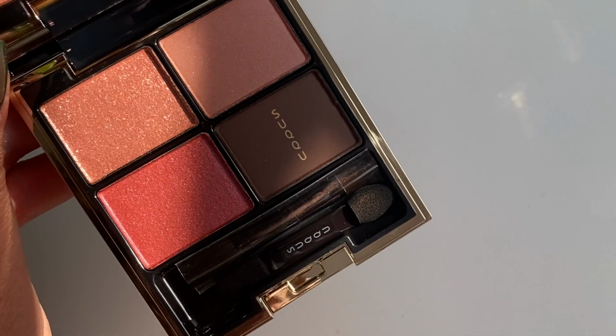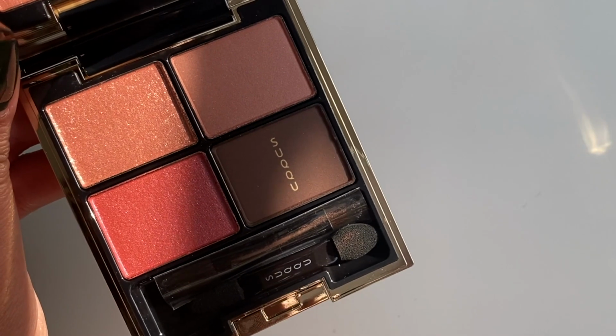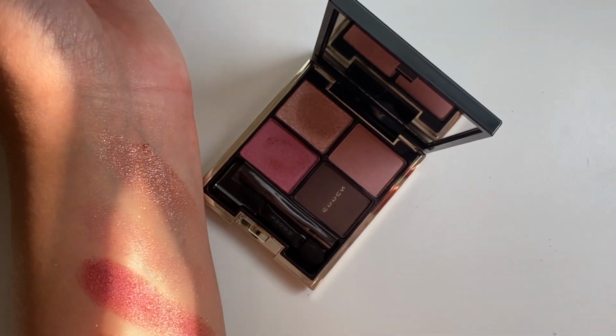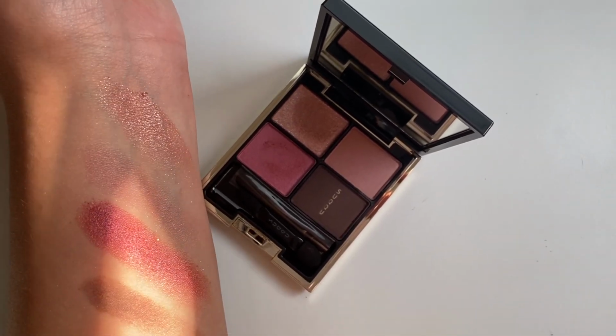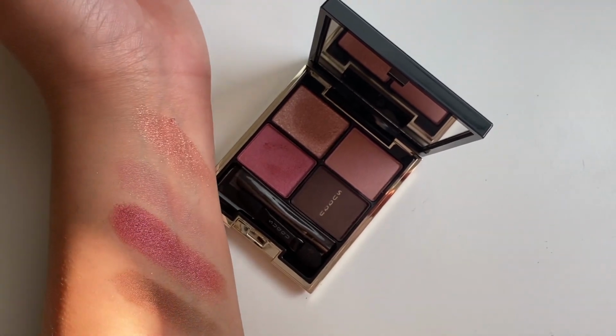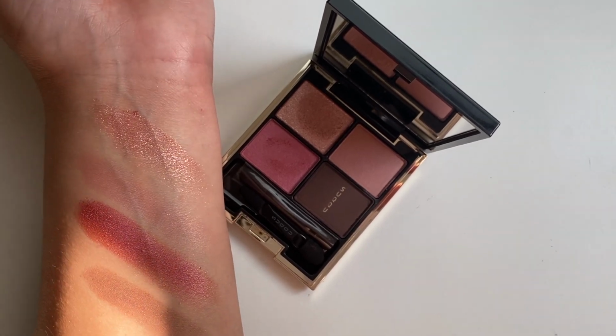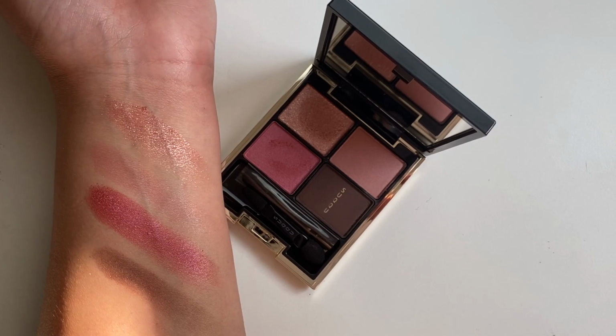Now this palette comes with what appears to be 4 different formulas. The first one's a very shimmery, glittery one, then we have a light mauve satin formula, followed by this beautiful bright pink, almost fuchsia shade. This is also a satin, but it's filled with a lot of shimmer. And the last shade, this brown one, is the only matte. I do want to point out that the matte shade did swatch a little patchy. It also feels quite dry to the touch, but that is typical with some matte formulas, so I'm not going to judge it based off of that. We'll see how it performs. At the end of the day, that is all that really matters.